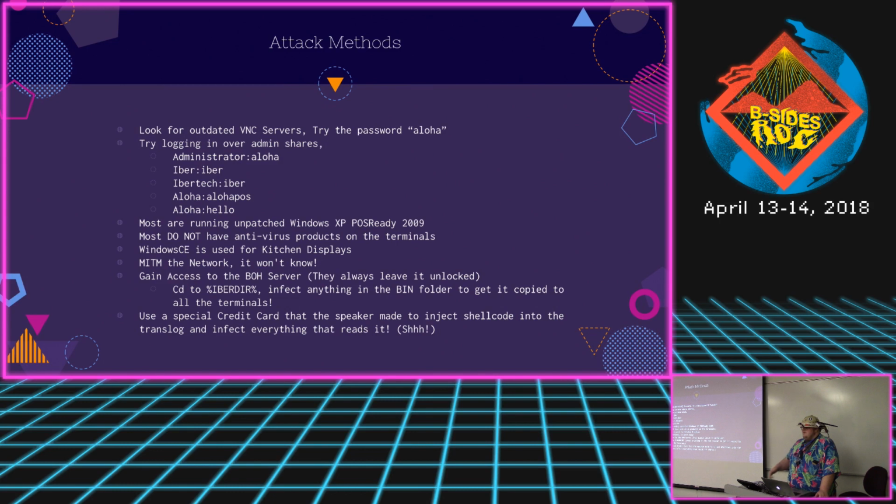I did make a special credit card for certain versions of Aloha, which injected an end of record hex into the actual translog when it would read it. And then I put a 32-byte TCP shell in there. So it would shell the terminal. It would decline the card, shell the terminal, and then anything else that read the translog, it would also shell that too. So that would be any of the other terminals where they pull your order, and the back of house when they went to do the daily sales. I reported it to NCR, and they were like, "Oh, we've already patched that." Yeah, but it's like 30 versions ahead. Nobody's gone that far.